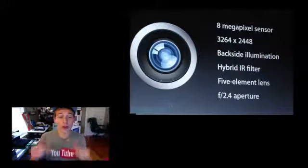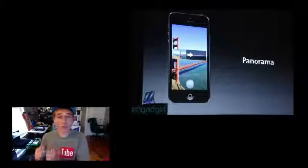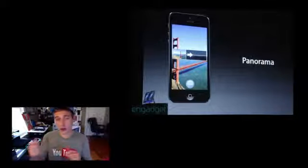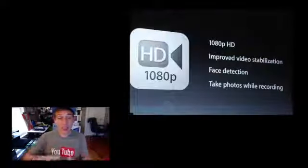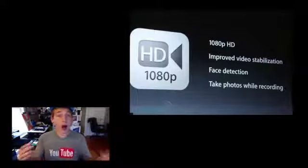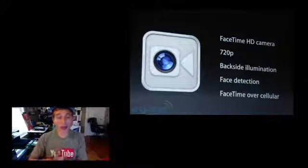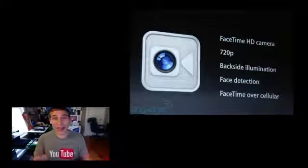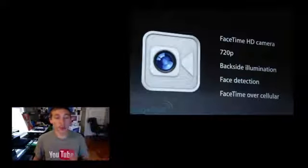It's got a new sapphire lens with a crystal cover, which is more durable and more clear. Plus, they've got this new panorama feature, so you can actually take panorama pictures with the camera app. That's just a cool little addition. It's got face detection, improved video stabilization, and now you can take pictures while you're recording. Also, the front-facing camera has an update. It has face detection and backside illumination, and it is also 720p HD now. So it's really, really nice. They added an HD camera to the front for FaceTiming and stuff like that. So that's really, really awesome.